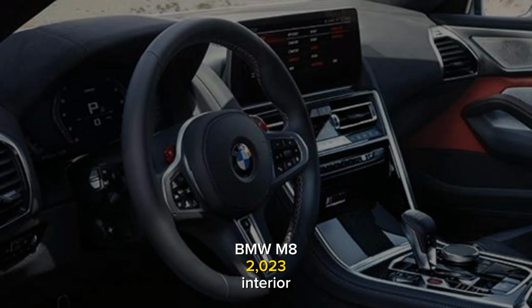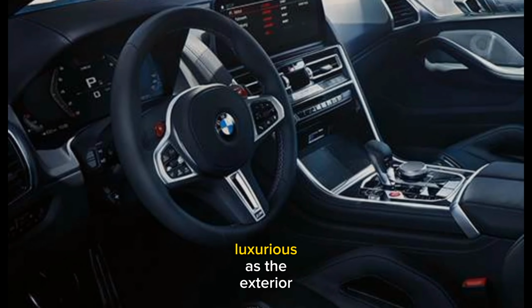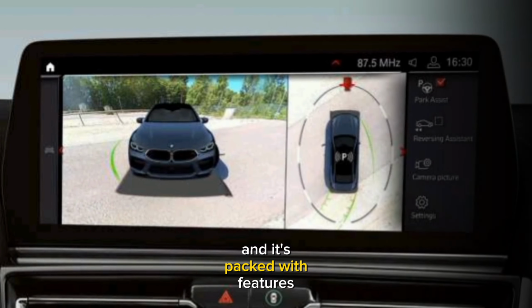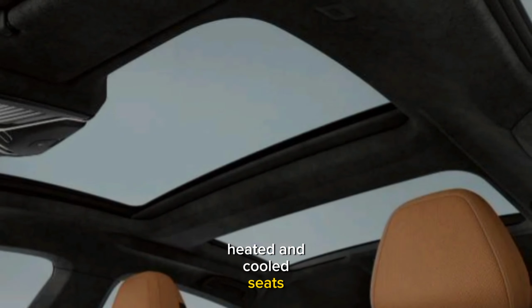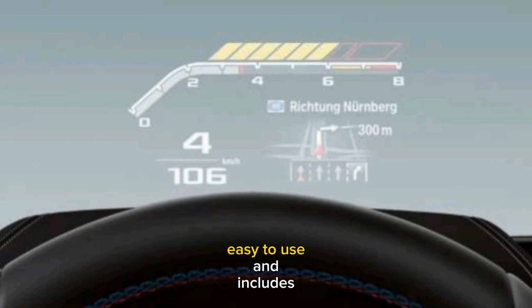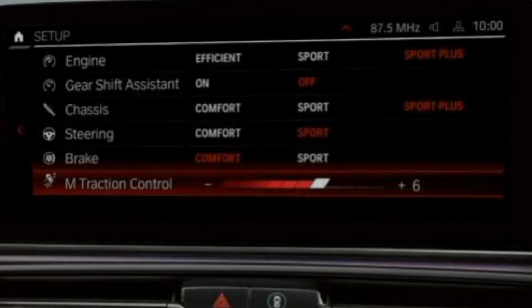BMW M8 2023 Interior of the M8 is just as luxurious as the exterior. It's made with high-quality materials like leather and carbon fiber, and it's packed with features like a panoramic sunroof, heated and cooled seats, and a premium sound system. The M8 also has a large infotainment system that's easy to use and includes features like Apple CarPlay and Android Auto.